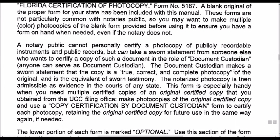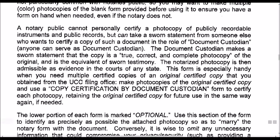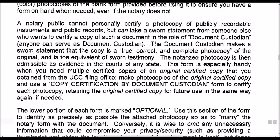The document custodian makes a sworn statement that the copy is a true, correct, and complete photocopy of the original and is the equivalent of sworn testimony. The notarized photocopy is then admissible as evidence in the courts of any state. This form is especially handy when you need multiple certified copies of any original certified copy that you obtained from the UCC filing office.